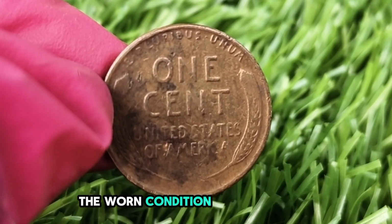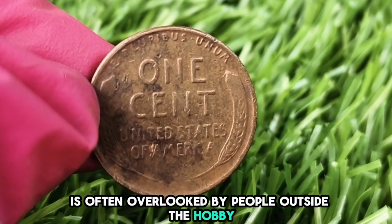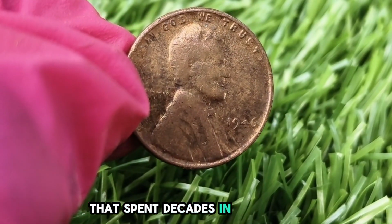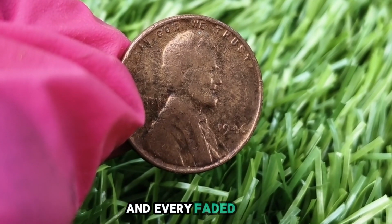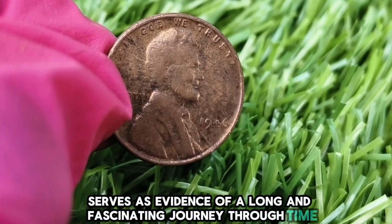The worn condition of a circulated coin is often overlooked by people outside the hobby. Yet many collectors appreciate the character of a coin that spent decades in circulation. Every scratch, every smooth surface, and every faded detail serves as evidence of a long and fascinating journey through time.